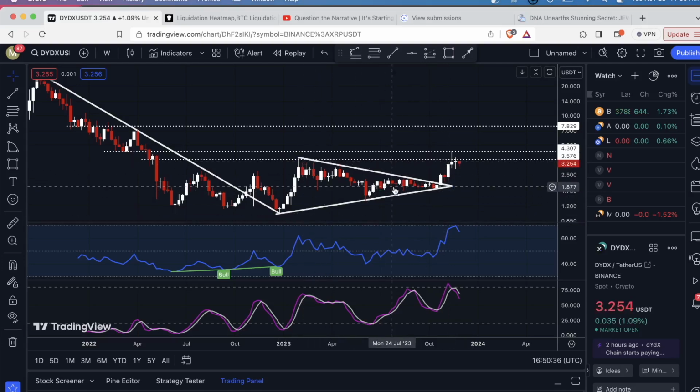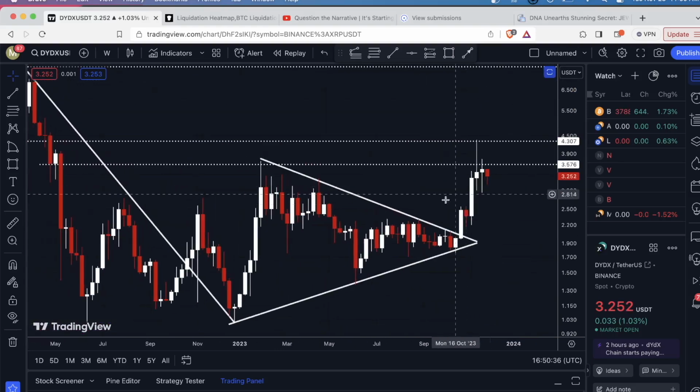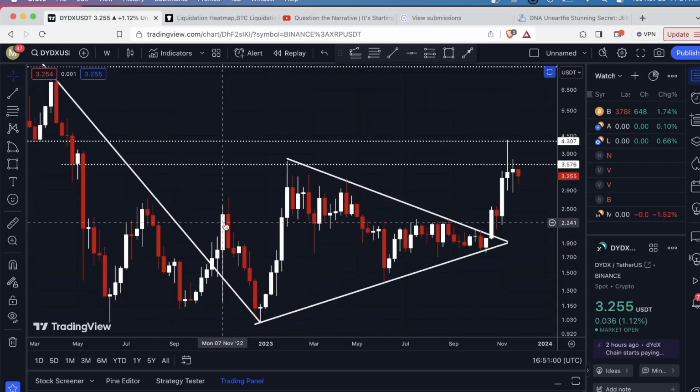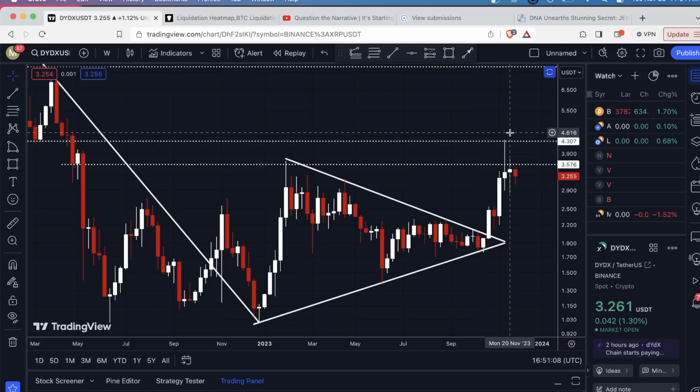In the process, we formed this symmetrical triangle formation. So actually, I'll get rid of the oscillators. So this is a symmetrical triangle, and more often than not, the price will break to the upside when it does break out of these things. And to calculate the break on that, essentially what you want to do is measure the distance from here down to the lower level of the triangle, and then just project it from the breakout point. I measured it before this video, and it's just slightly above where we came. So we almost hit target on this break.